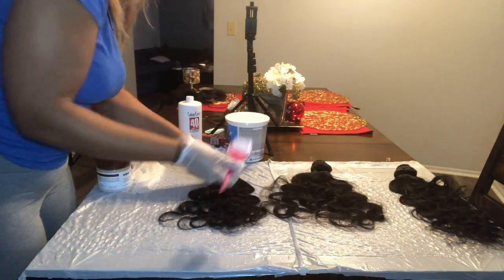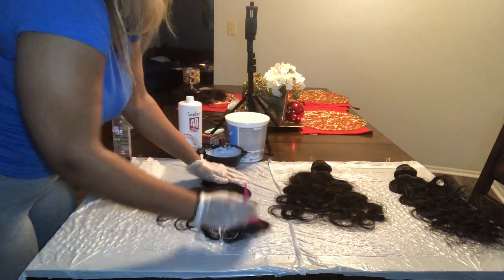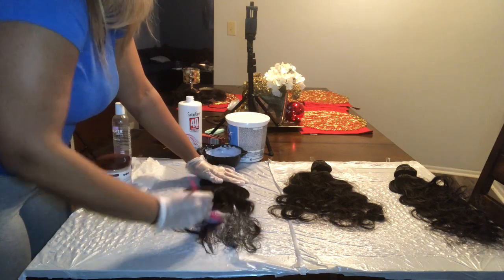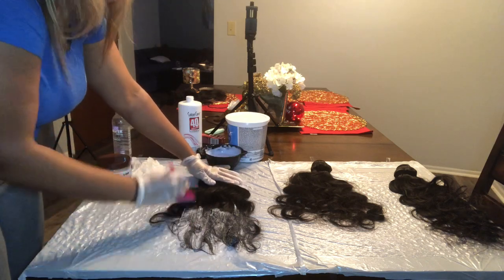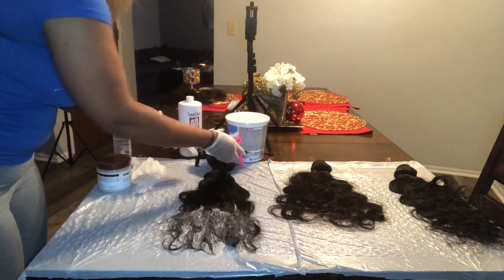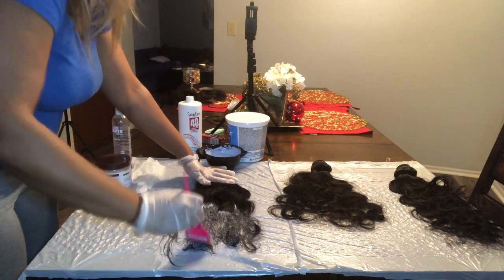Okay, so now you can apply your bleach mixture. What I'm doing is applying the bleach mixture to my ends first because I want those to process first. I want them to be the lightest, so I want those to be the most red. Then I'm going up the shaft of the hair and making sure I'm coloring it evenly. You want to make sure that your bleach is distributed all throughout your hair.